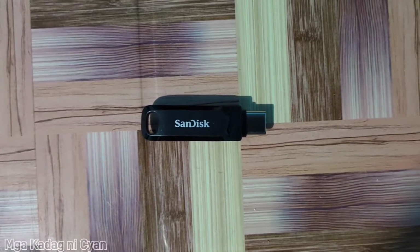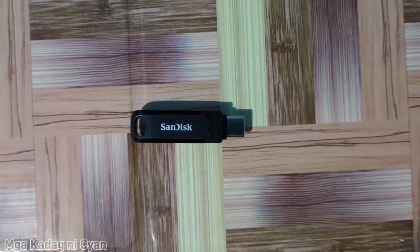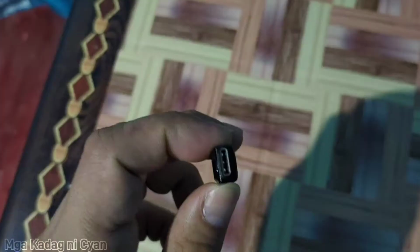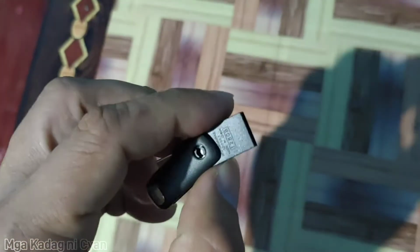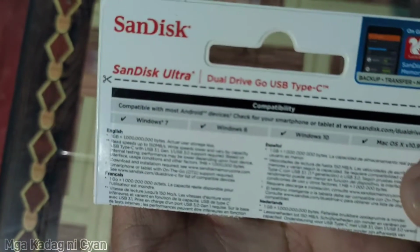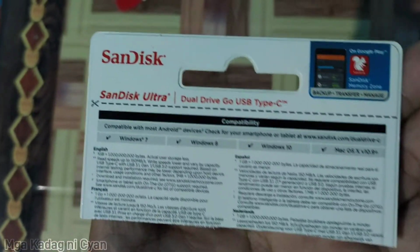Kadaggers, ganyan siya kaliit, as in parang cute, pero ang laman yan is 128. USB Type-C here, at USB port here para sa laptop. Good siya sa Windows 7 until Mac OS up until Windows 10 siya gumagana.